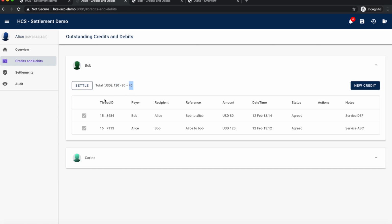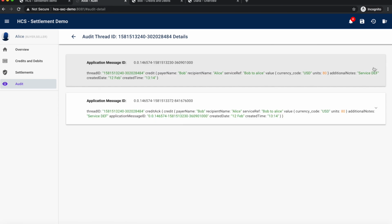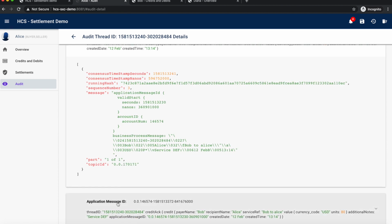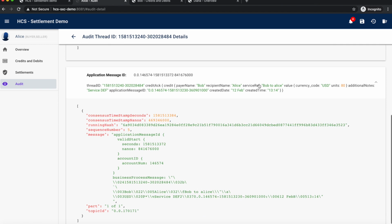So let's take one last look at audit. We can see here that second credit line from Bob to Alice. We should see 2 messages, the original credit and the acknowledgement. So this is the original credit, Bob to Alice for $80 for service DEF. You can see the same thing that we saw earlier in the case of the Alice to Bob message. And this is Alice's acknowledgement of the credit.